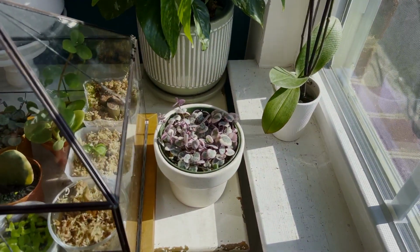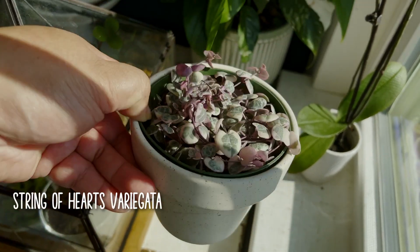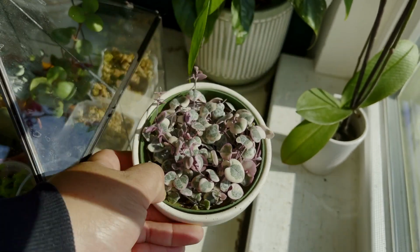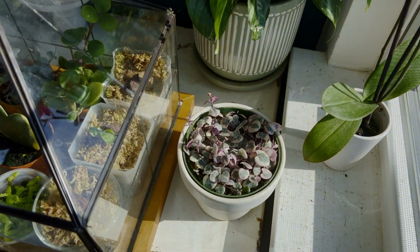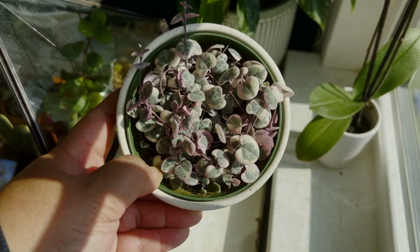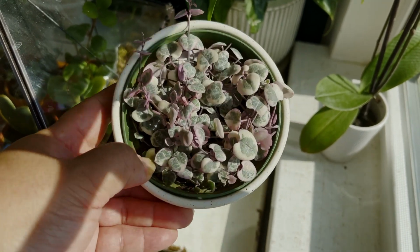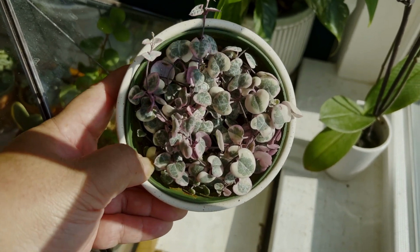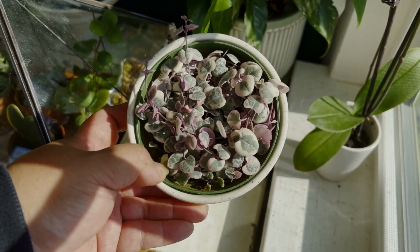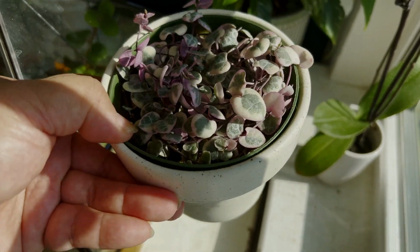And on this corner, I do have my string of hearts variegata. And this one also I've started to trail, but I did propagate some of it, which we'll see in my mini greenhouse later on. And I really like this one, string of hearts variegated. And as I mentioned earlier, my regular string of hearts is not doing so well, which is fine because I have this one. And if I have to choose between the two, I'd rather keep this one as part of my collection. So yeah, very beautiful, very variegated.